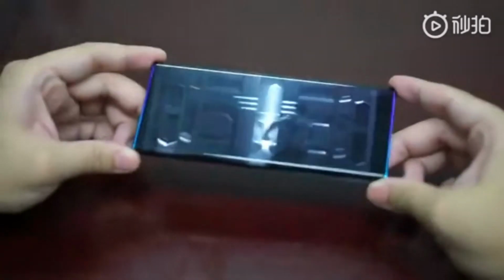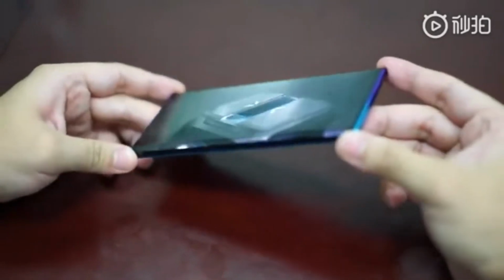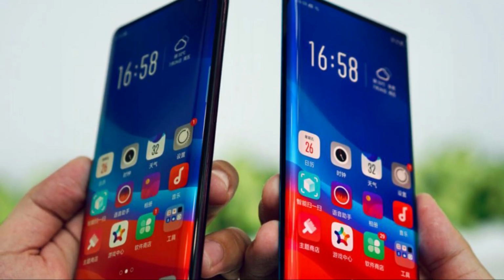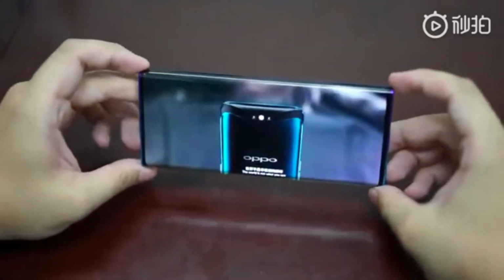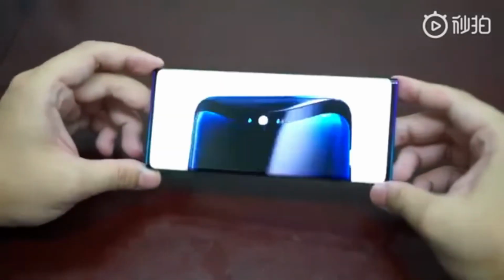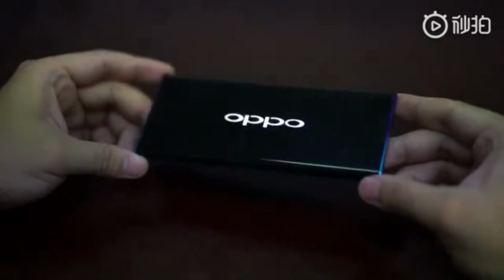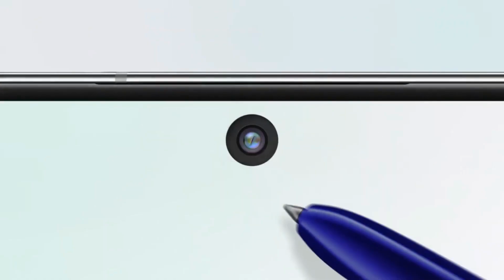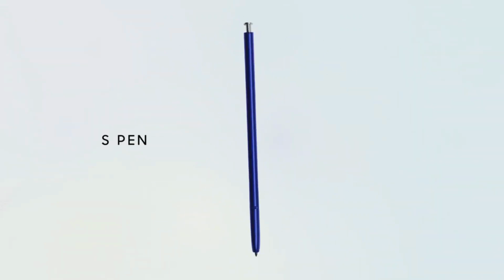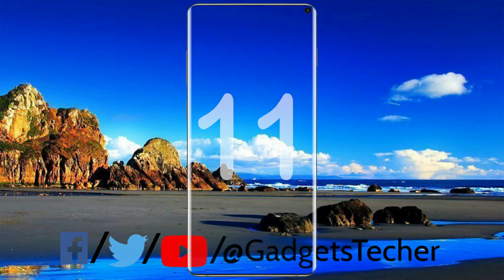And currently the only supplier of this full display version 2.0 is Samsung. Samsung is going to supply this display to Huawei, Vivo and Oppo, but they are going to utilize this design in their flagship Galaxy S11. As for the front camera, yes, Galaxy S11 will indeed have a punch hole design, but this time the camera will be much smaller, so it will not be that noticeable.